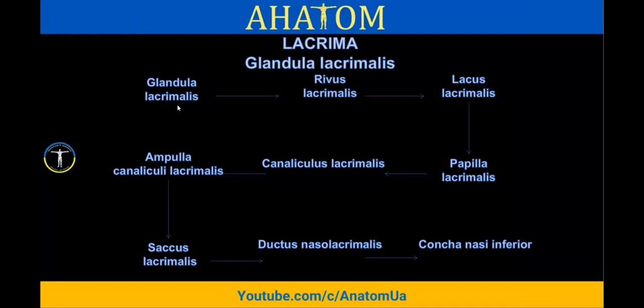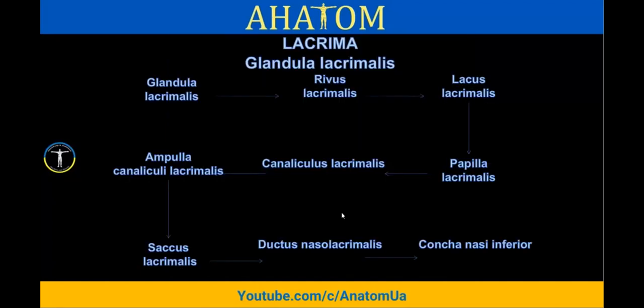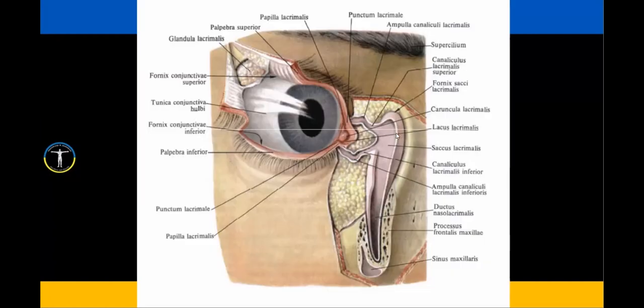First of all, glandula lacrimalis. Next, rivus lacrimalis, lacus lacrimalis, papilla lacrimalis, canaliculus lacrimalis, ampulla, saccus lacrimalis, ductus nasolacrimalis, and a big portion of lacrima reaches the concha nasi inferior. But on the way through the canalis nasolacrimalis, this lacrima is all the time in touch with the tunica conjunctiva bulbi oculi, and it's very important for the normal function of the eyes.